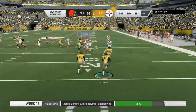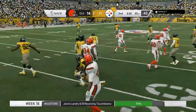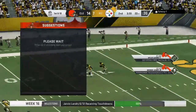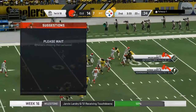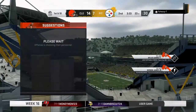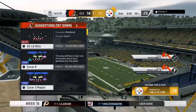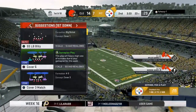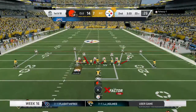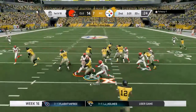This is taken at the 3. And he'll get across the 20 before he's brought down at about the 23-yard line. The Steelers take over 1st and 10 at their own 23-yard line. The Pittsburgh offense at the line to start their next drive as we grind toward the end of the season here, and they haven't had the season that they had hoped.